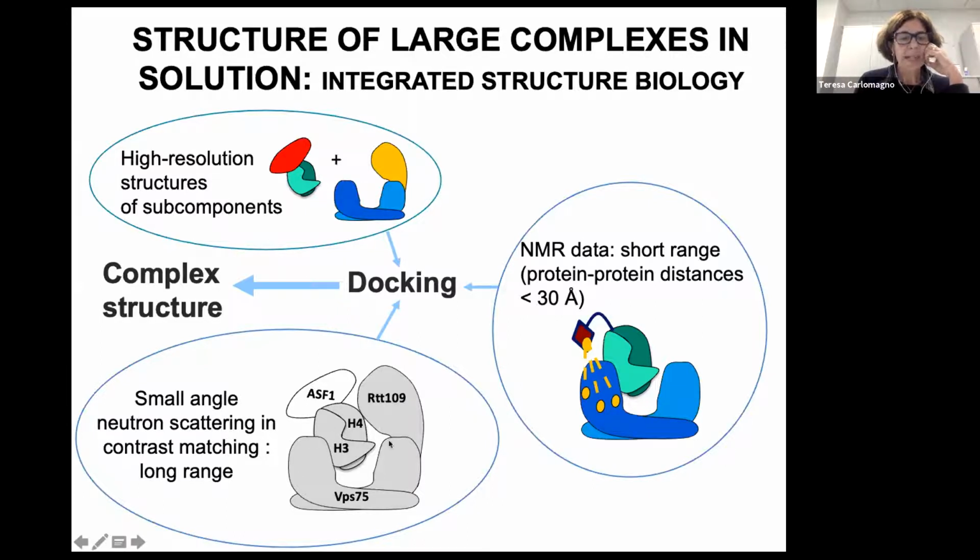So for example, in this complex, if you use everything deuterated and only ASF1 protonated, you would see this part of the complex. And when you repeat this trick for a lot of combinations, you have enough data to basically restrict the position of these subunits. And this is actually a quite powerful technique that has led to the first structure of the ribosome in the early 70s. And at least in terms of positioning the different subunits, the people who used SANS in the early 70s did get the structure of the ribosome correctly, as it was shown afterwards with the crystal structures.